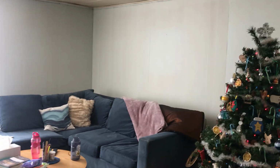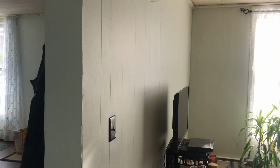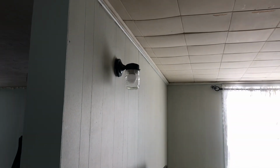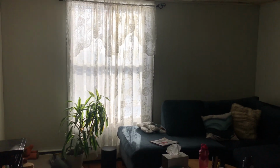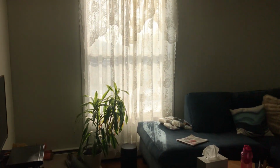We also painted this room. This was brown paneling on the walls. So we just painted this the same Moonlit Snow color. Oh, we got a little kissing ball up there. I painted that little light fixture black. It was brassy. I'm trying to go with like an antique look of white with black fixtures. Loving these lace curtains.